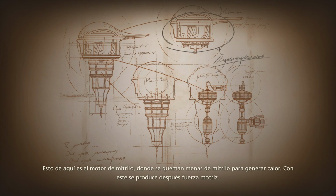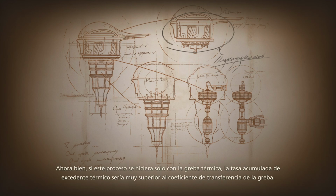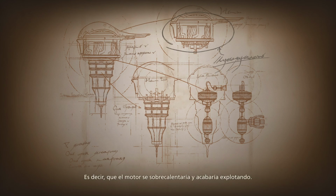Here you see the mithril engine, in which mithril is burned to generate heat. That heat is then harnessed to produce motive force. Excess heat is dealt with by means of the thermal displacement stack, which disperses it into the surrounding air. Now, were we to rely on thermal plating alone to achieve this effect, the rate of excess heat buildup would far exceed the displacement coefficient of the plating. In other words, the reactor would overheat and eventually explode.